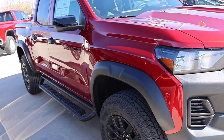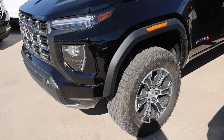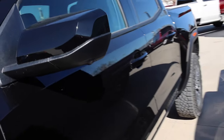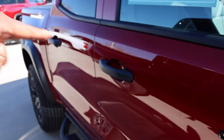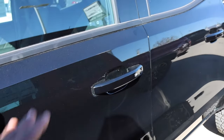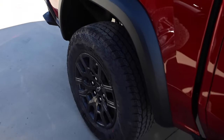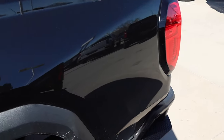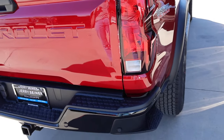But off to the side, you have the clearance lights for the Canyon. You don't get those on the Colorado. And you have the painted trim piece for the mirror caps. The GMC is going to have 360 camera that is available for the Colorado. You don't have painted door handles for the Colorado, but you do on the GMC. Same fuel tank size, 21 gallons. And out back, here's some of the badging on the bed. There is nothing on the side for the GMC. There's a mixture of LED and incandescent bulbs inside of here, but these are just incandescent bulbs for the Chevy Colorado.